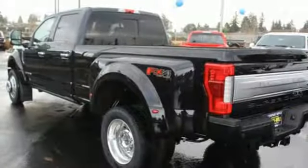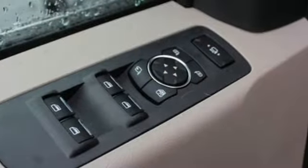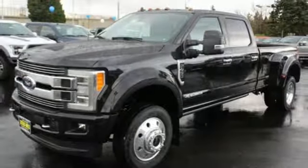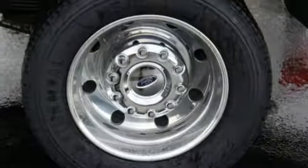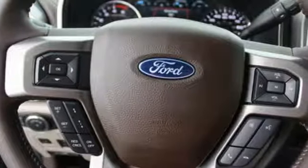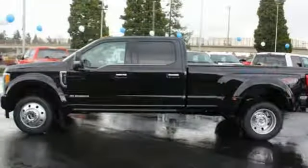engine, first and second row express open and close sliding and tilting sunroof, integrated navigation system with voice activation, power heated mirrors, dual zone climate control, trailer brake controller, firm suspension, configurable instrument gauges, and heated and ventilated leather bucket seats. Edmunds.com highlights impressive towing capabilities, wide range of configurations, refined ride and handling.